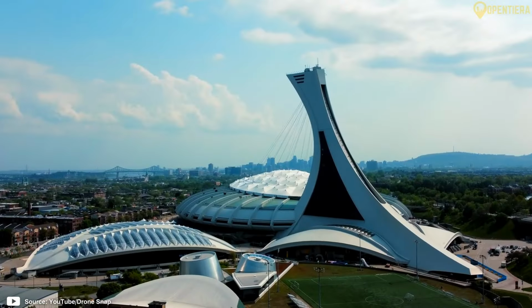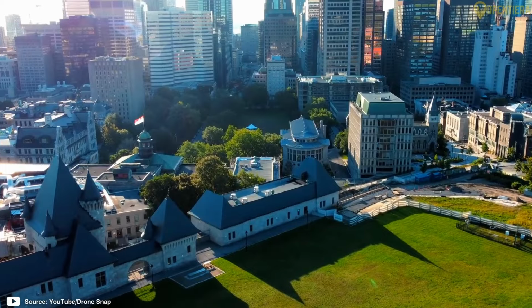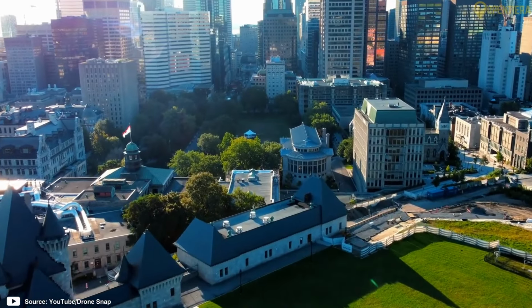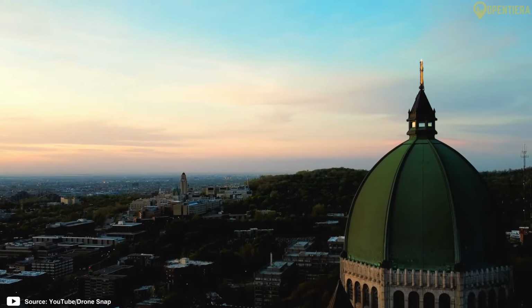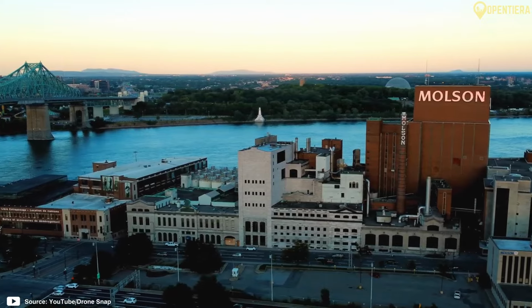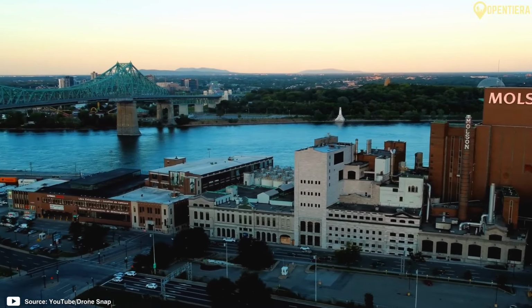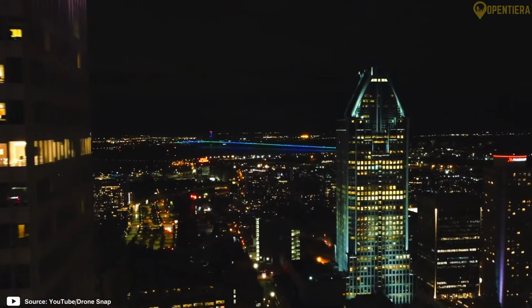Picture this: epic winter hikes with breathtaking city views and cafes so stunning they'll make your Instagram feed explode. Yeah, that's Montreal for you. Seriously, this city's got it all. It's consistently ranked as one of the best in the world, and guess what? You don't have to break the bank to experience its magic. There are tons of incredible, totally free things to do.